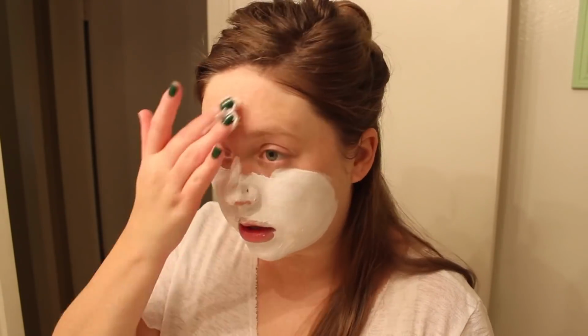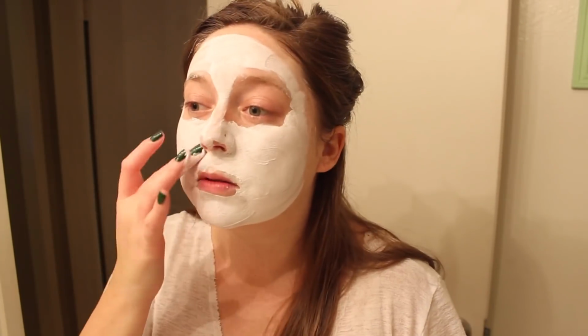It's not my favorite hydrating mask, but it's very affordable at Target. I think at Ulta as well. I'll link it down below. And it just makes my skin feel nice and soft and smooth and hydrated. So I'm putting that all over my face.